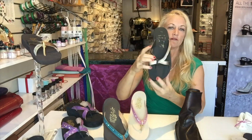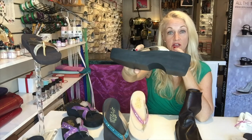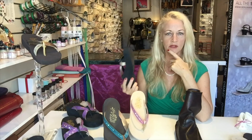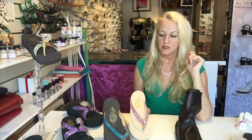I also make it in a lower version. This is the one that I wear because it's a 2-inch heel and it is really comfortable. All leather uppers, and so the shoe just kind of molds to your foot. You can wear them, get them wet, hose them, scrub them. They're fantastic, and you would wear them all the time. I wear mine all the time.